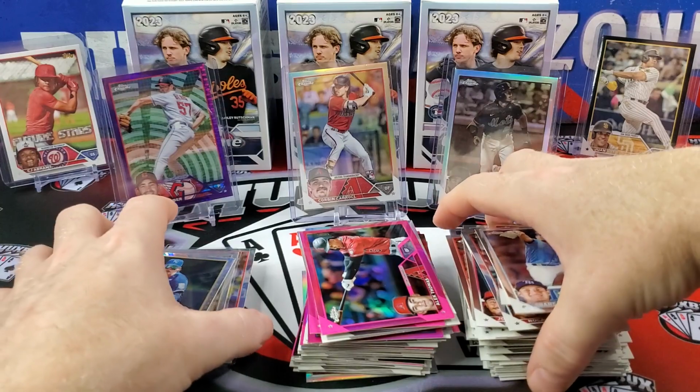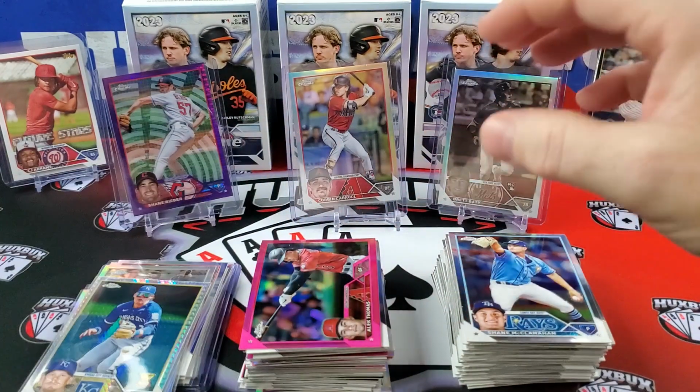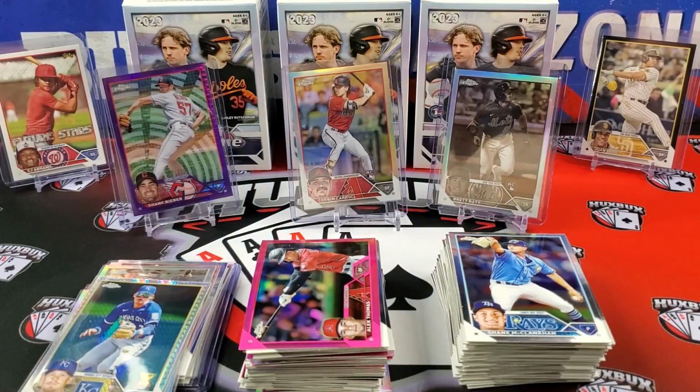All right, there you have it. A really fun product. Lots of color. The design of the QC is so much better. And everything about it is so much better than 2022. So there you have it.